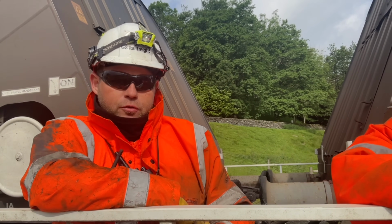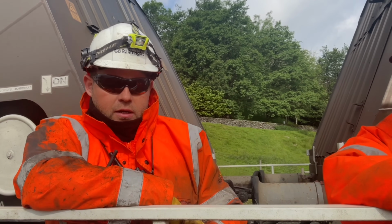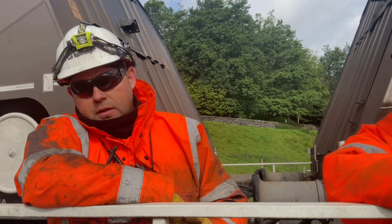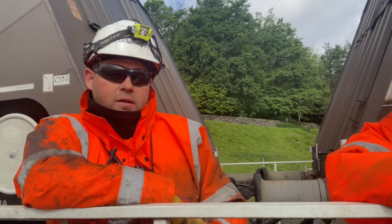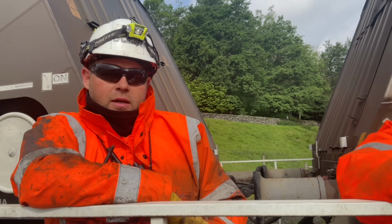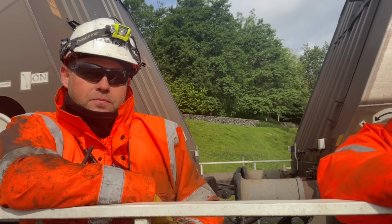Obviously I'm in charge of the train itself, but Jeff's in charge of the locomotive, and himself, and my own safety systems. The guys who are actually loading the train are in control of the loading pad, and they would give me a simple yes or no to give authorisation for the train to draw forward, as long as it's all safe from their end.